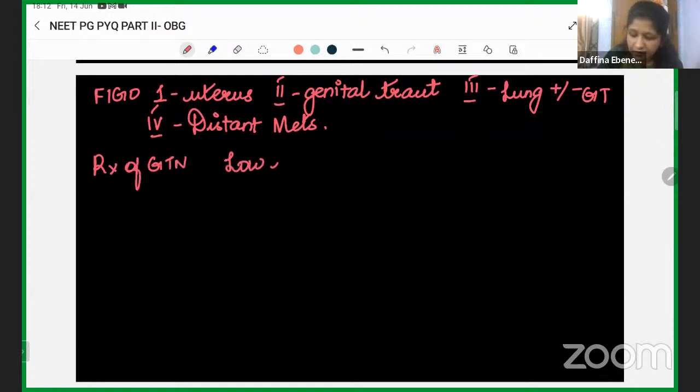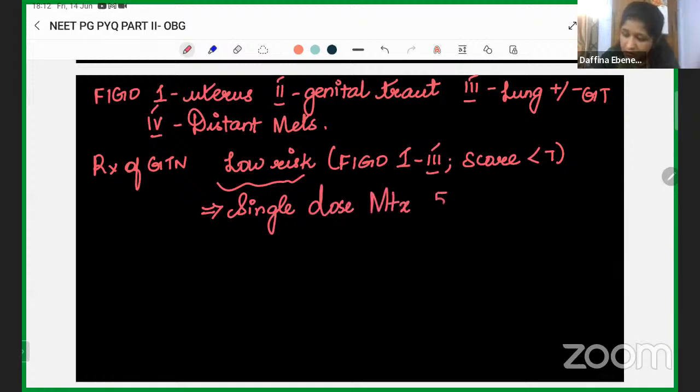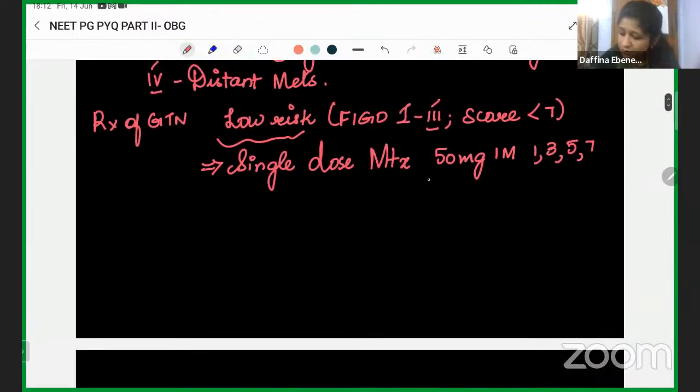One, you take it as low risk. Who are the low risk GTN? Low risk GTN will be FIGO stage 1 to 3, provided your WHO prognostic score is less than 7. Okay, so in case of low risk females, what is your treatment? It is methotrexate. You give 50 milligram intramuscularly on days 1, 3, 5, 7 with folinic acid on alternate days. Okay, this is for low risk GTN. Low risk GTN will be FIGO stage 1 to 3 with a score less than 7. Methotrexate is the treatment of choice.